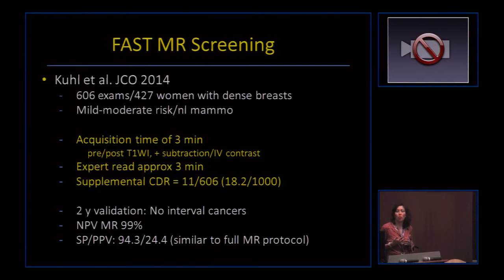So Christiane Kuhl is a very prominent, world-renowned breast imager in Germany, and she developed this fast MRI protocol and published her results in the Journal of Clinical Oncology last year. And she had over 600 exams in women with dense breasts and a normal mammogram, and they were not high risk. It was a fast protocol. It only took 3 minutes, so quick in and out. It does require IV contrast, and it took the experts about 3 minutes to read the exam. So that's sort of equivalent to a mammogram, because you have to read a lot of them fairly quickly.